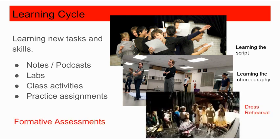At the end of the learning cycle, we give what we call a formative assessment. And a formative assessment is an ungraded assessment in which we provide the students feedback. This is the last chance students have to get feedback and make corrections to their learning before the actual test. I equate this with the dress rehearsal in a theatrical production.